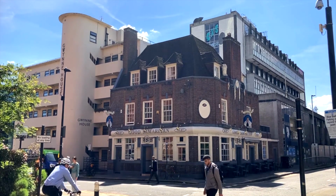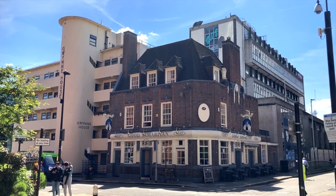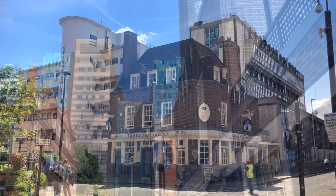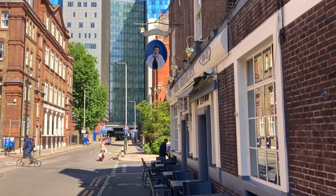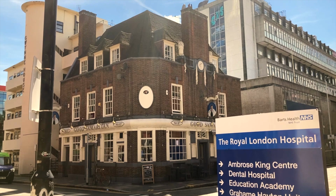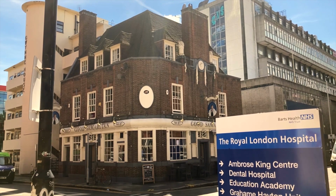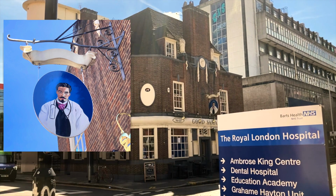So the Whitechapel pub I've chosen for our Elizabeth line crawl is an often overlooked gem, the Good Samaritan, which you'll find on Turner Street, nestled amongst the many buildings which make up the Royal London Hospital. This pub has always fascinated me because, well, it's not often you find a hospital which essentially has its own pub, is it? Especially one which even has a doctor on its sign.